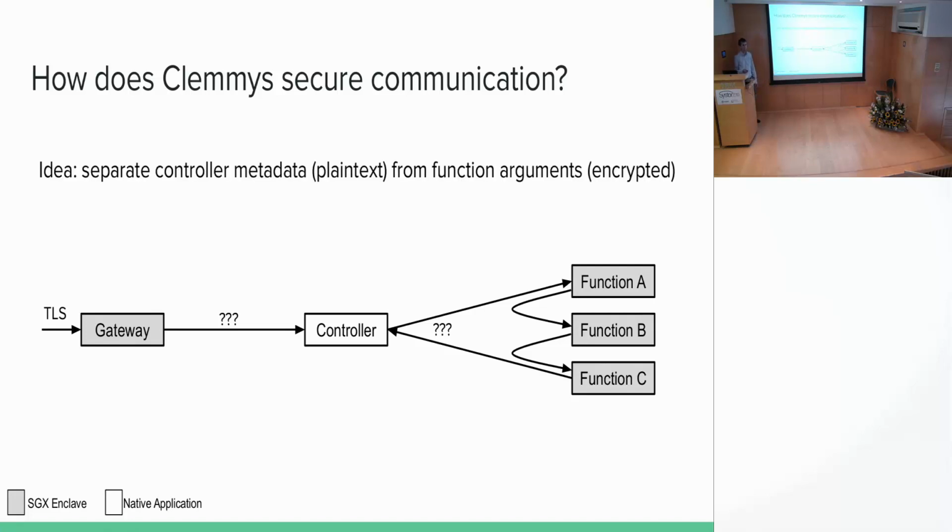So our idea here is that we want to separate the metadata that is necessary for the controller for management of enclaves, while encrypting only the user data that must stay secret, for example, arguments or data that is passed to the function. Further details of the message format are available in the paper.